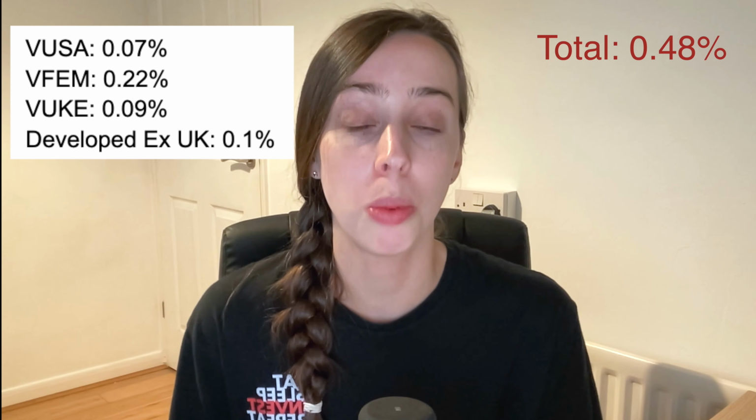VFEM comes in at 0.22%, so slightly more than that VUSA one, but still relatively cheap. Then we have VOOC, 0.09%. Again, very cheap. And then lastly, in the portfolio that we've just created together, we have that developed excluding UK ETF. And that one comes in at 0.1%. So if you add all of those together, the ongoing charges per year would come in at 0.48%. Whereas if you just got the VWRL, the ongoing charge on that one is 0.22.